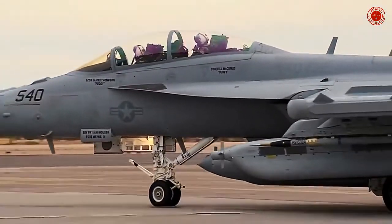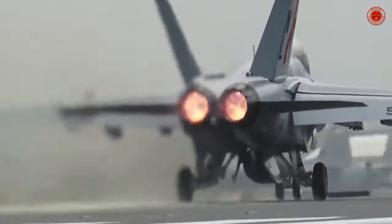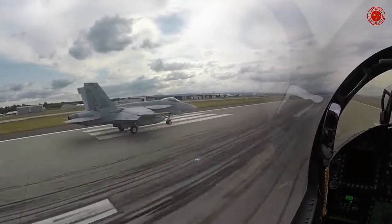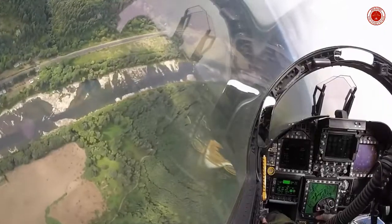Are F-18s still in service? The McDonnell Douglas F/A-18 Hornet is an all-weather, twin-engine, carrier-capable, multi-role combat aircraft designed as both a fighter and attack aircraft.